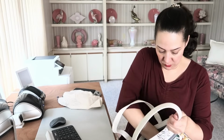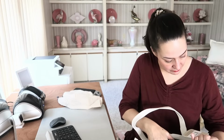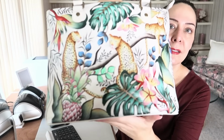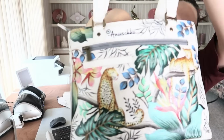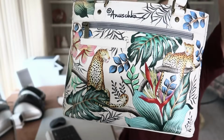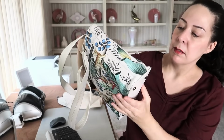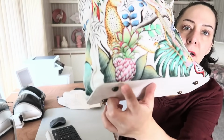This first bag is, I think this had 12 watchers. I knew this one would be one of the first ones to sell. It is, what do they call this? They have styles, but I don't know that they have jaguar. Is this a jaguar? I call this a leopard. They are all hand painted, both sides. Hand painted. There's two leopards in like a tropical garden scene. There's a pink pineapple. Just realizing all of the details. I think that's a pink pineapple right there.